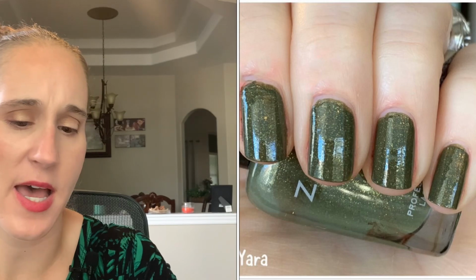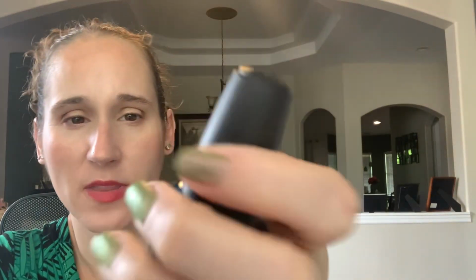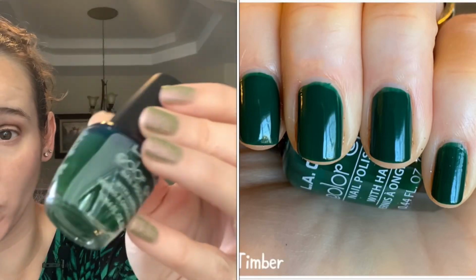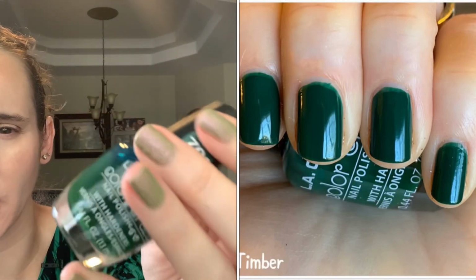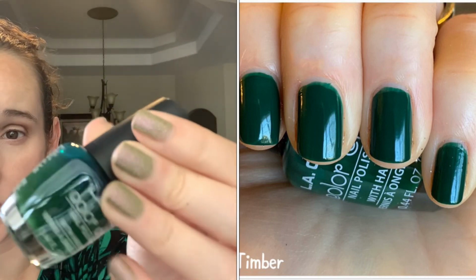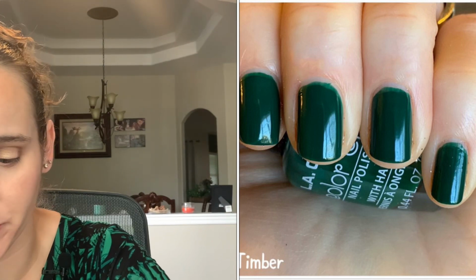Okay, then we have LA Colors. What is this one called? Timber. Beautiful green. Very, very nice formula. It's almost leaning forest. It's like in between a Kelly and a forest green maybe. So pretty. Like I said, really nice formula.